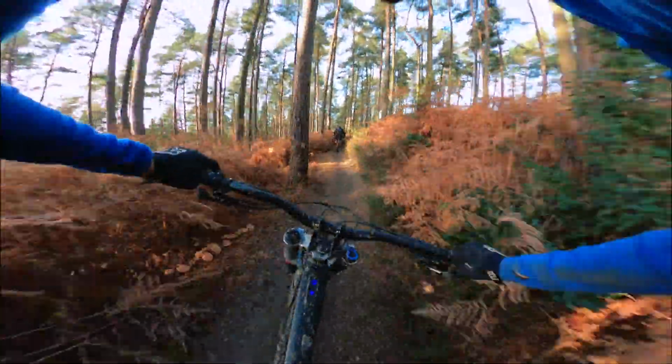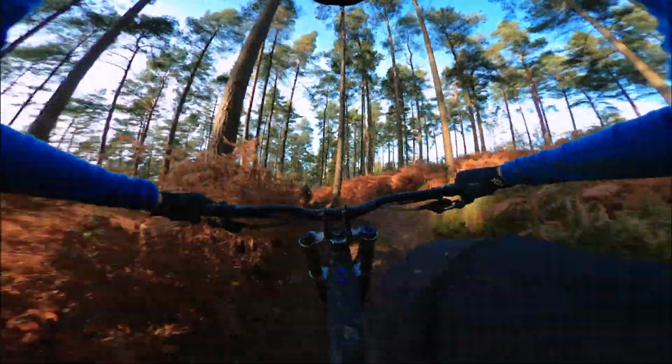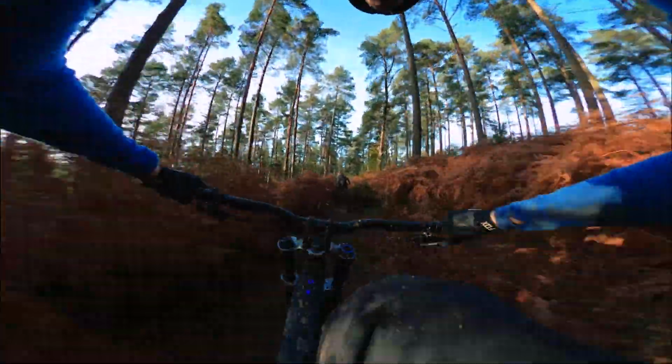Now, I wasn't a massive fan of the previous generation Kenevo, so I didn't think I'd like this bike that much, but I was absolutely blown away with how it performed, and it's one of my favourite bikes for 2020.